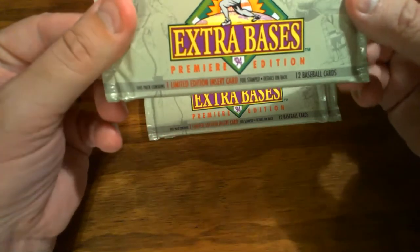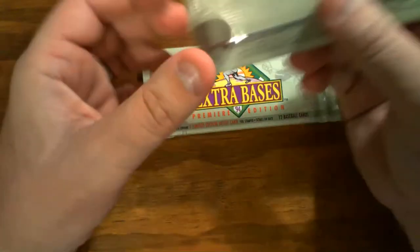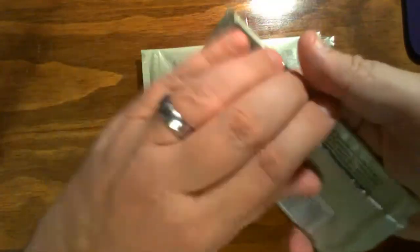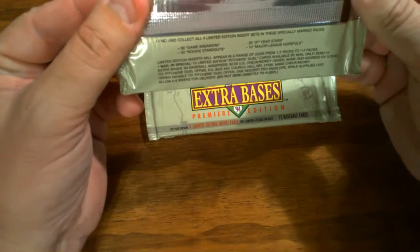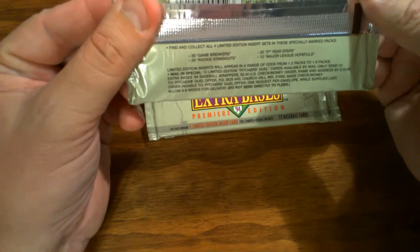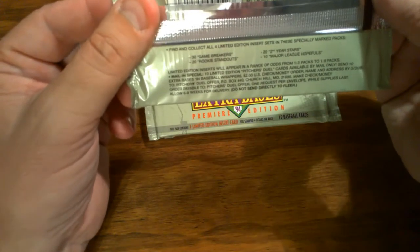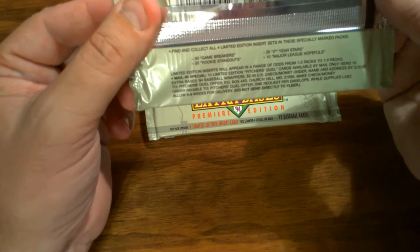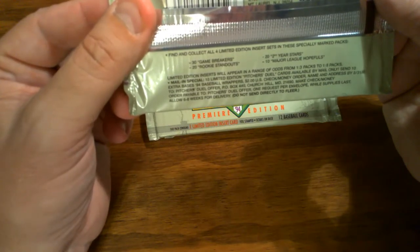So they are 12 cards a pack. There's one insert per pack. There's 30 Game Breakers, 20 Rookie Standouts, 20 Second Year Stars, 10 Major League Hopefuls. They fall at a range of odds from 1 to 3 to 1 to 8.